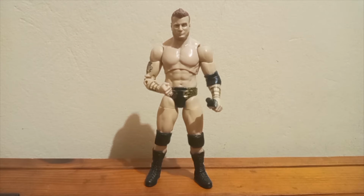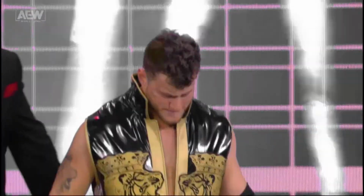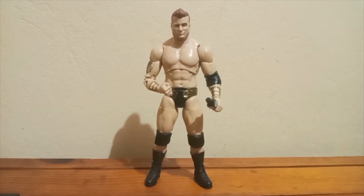They skimped on the accessories for this figure. I remember Double or Nothing, he fought Jungle Boy. He wore a gold and black sleeveless jacket to the ring, and the wristbands, those Burberry wristbands, he didn't wrestle with them. He took them off and underneath they were white. So I think they could have done that here. You know, and they could have given us an extra head also, because you know MJF always talking.